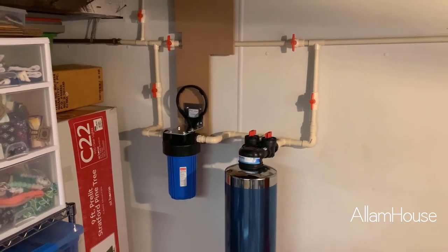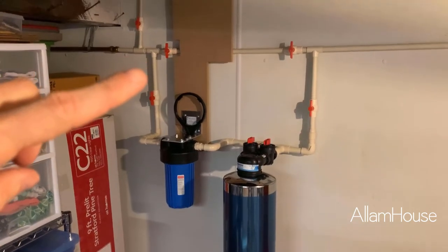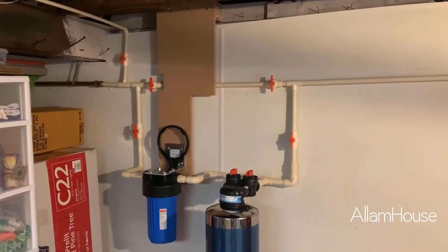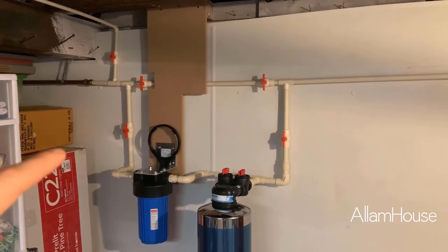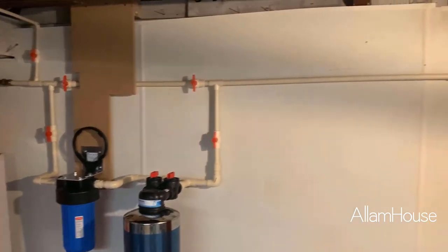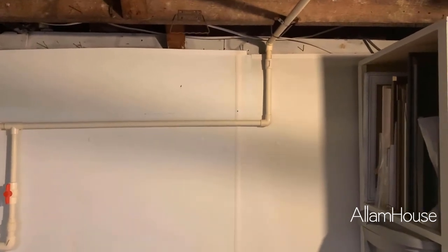We've got the brackets that we built just out of some scrap lumber to go ahead and hang this up. And then all of our fittings. So we've got one line that runs straight through so we can disconnect the water filter stuff. But right now you can see those are turned off and we are filtering the water through. We came over here and connected it up into the existing line to the house.